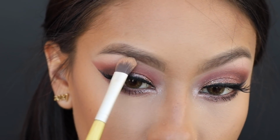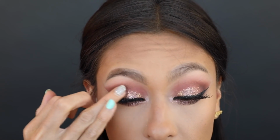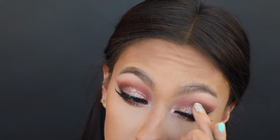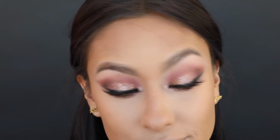I need to extend the tail of my brow on that side. So I just went back in with my finger to apply more, and if you want it to be super glittery, use that finger and dab some more on. The brush is a more concentrated application, but you guys, we're blinging on the glam.